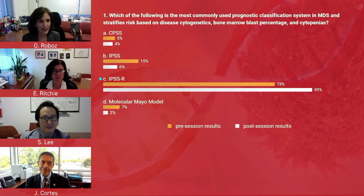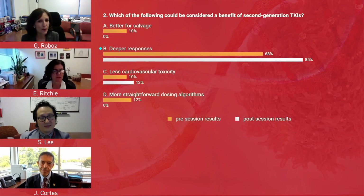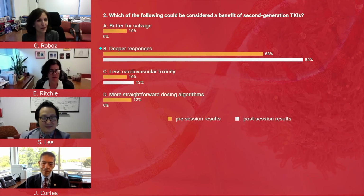Then there's going to be a next slide, which is appearing. So which of the following could be considered a benefit of second generation TKIs? So the winner before and after, going from 68% to 85%, was deeper responses. So again, I think that was just important to emphasize from Dr. Cortez's talk that that's kind of one of the great things that we saw with the TKIs was deeper responses, and I think he highlighted in a nice table some of the other benefits. Next slide.